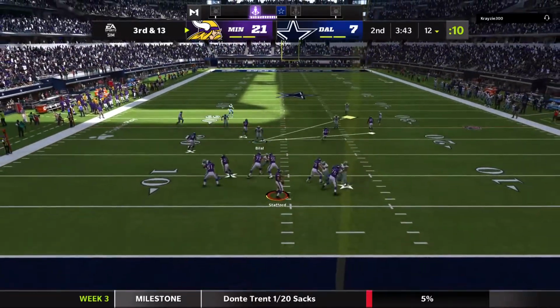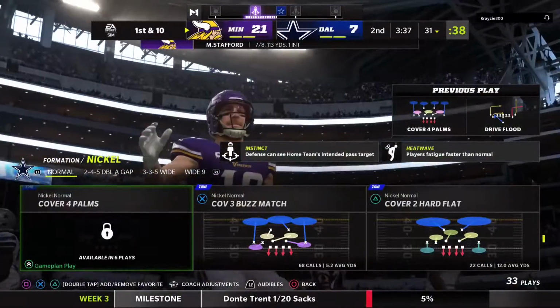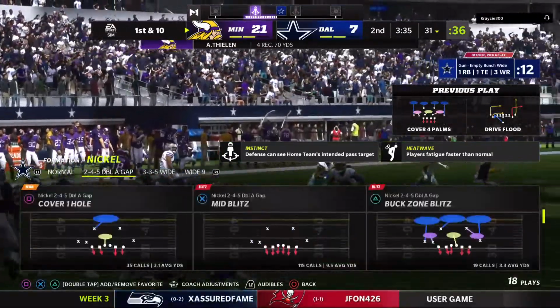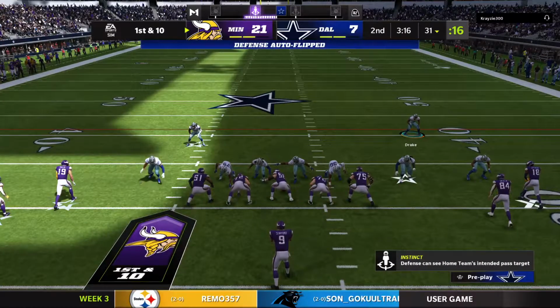Now on 3rd and long, they'll look to throw. Open man as Thielen is complete. And he will have a Vikings first down as they're able to get the 3rd down conversion. Good strong throw and catch right there. And so far in this game, the alleys have been open for them to get completions, and they're taking advantage of it.